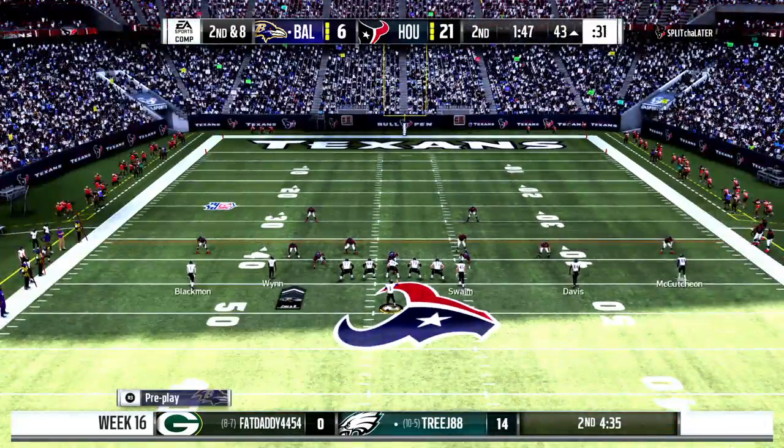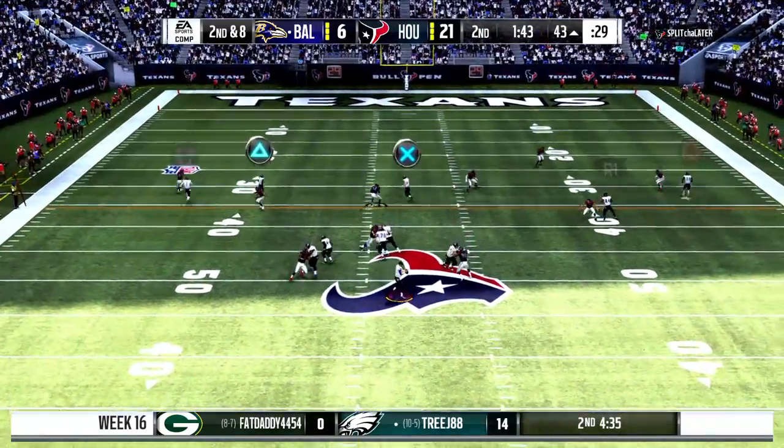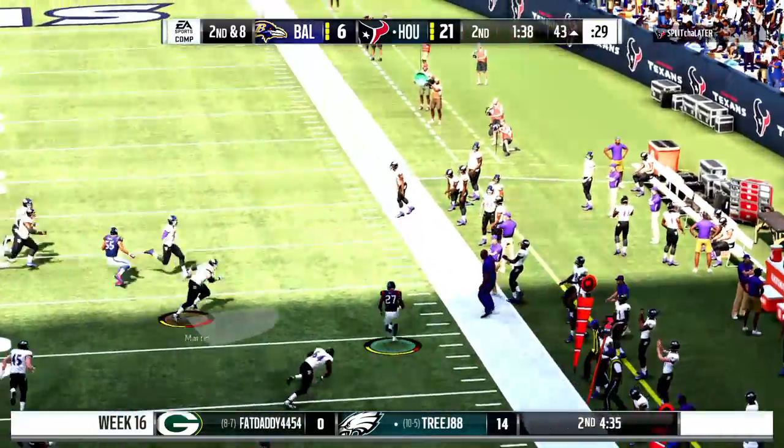They tried a quick hitter inside, but that one was swallowed up because what they're hoping, this big defensive lineman will take the bait and move lateral. And he fires one that's intercepted. Tre'Davious White with a pick.